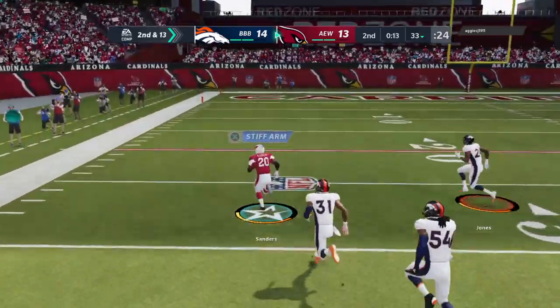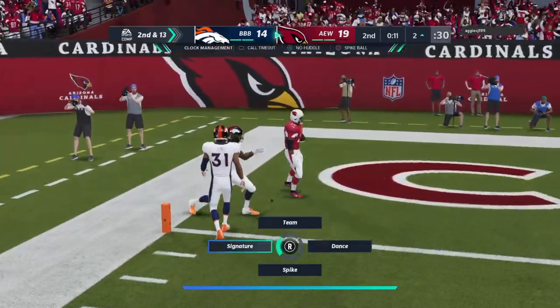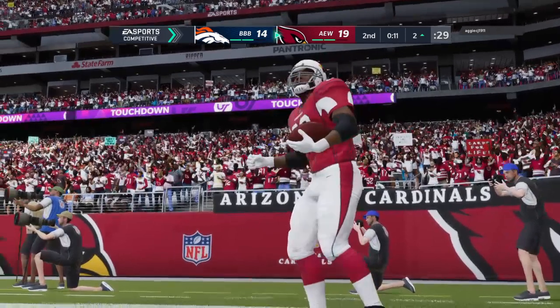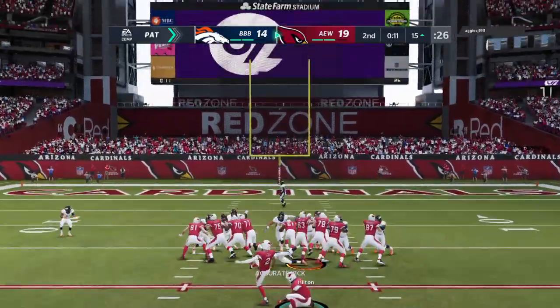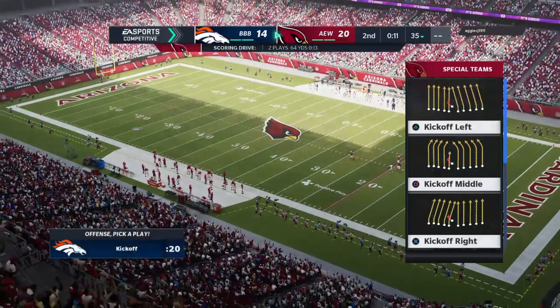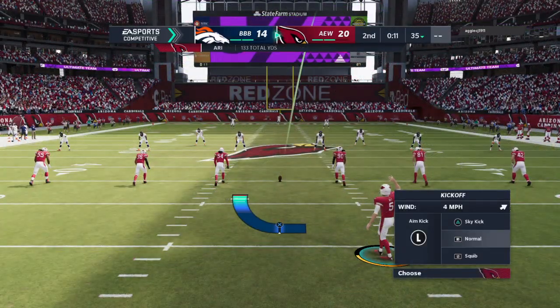And he's got room. And he's free going down the left side. It's a foot race. Touchdown, Cardinals. A great play there as the first half is winding down. And the Cardinals have once again taken the lead. He missed one earlier, remember, but this time he gets it to go. The score, Cardinals 20, Broncos 14.